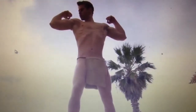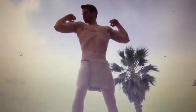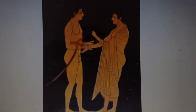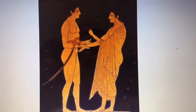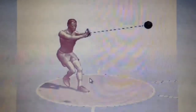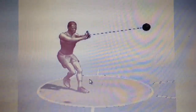They used these events as the main events so that they could showcase their strength instead of running and agility as we do today. Showcasing these common events came with some unusual events that people today would not participate in. The hammer throw event was a thrilling experience for both the thrower and the audience.